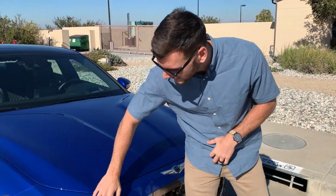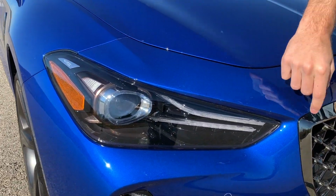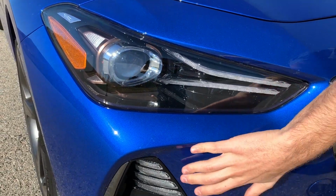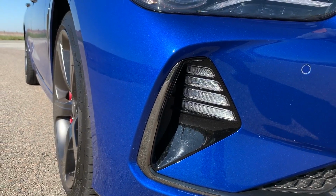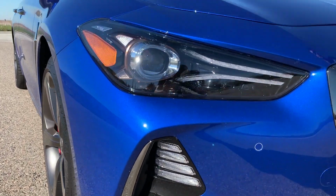This car also has some pretty neat LED headlights that are standard, with LED daytime running lights baked into the headlight design. These down here are the turn signals. I think it's very well integrated. It looks subtle, but sleek. Yeah, I definitely dig the front end.